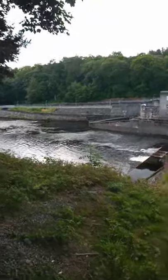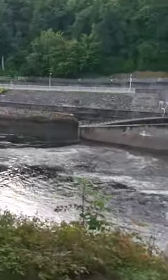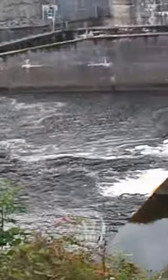I see salmon, big salmon going up that weir over there. You can see it. I'll show you where that line is there. That's a salmon ladder. They jump up, and then go under that bridge to go and spawn. But this is where they can make power too, obviously.